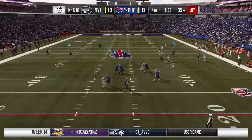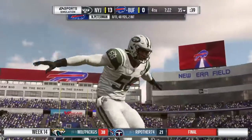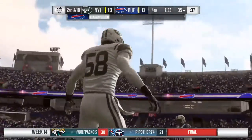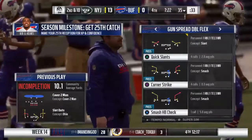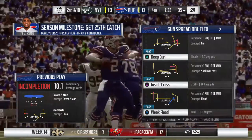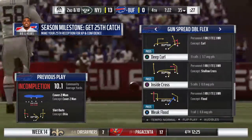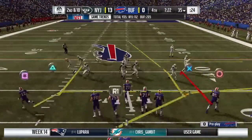Trying to shake off the interception from the last drive. He'll look to throw. And his throw is incomplete. Charles Sims, the intended target. And it's second down. Well, touch and timing are critical for those types of throws. He put a lot of zip on that one. Needed just a little bit more finesse trying to get it to his back. Here's 2nd and 10 now from the 35.